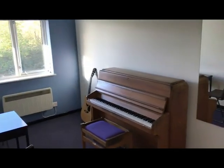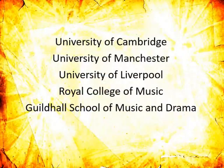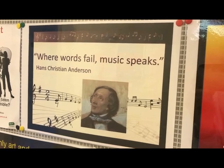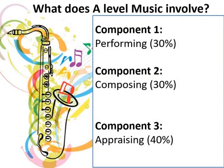After studying at Newstead, previous students have gone on to read music at some of the country's best universities and music conservatoires. In addition, the transferable skills gained in music have allowed students to stand out when applying for other subjects, including maths and psychology. The course is designed to extend the skills of performing, composing and appraising music, which you are likely to be familiar with from GCSE.